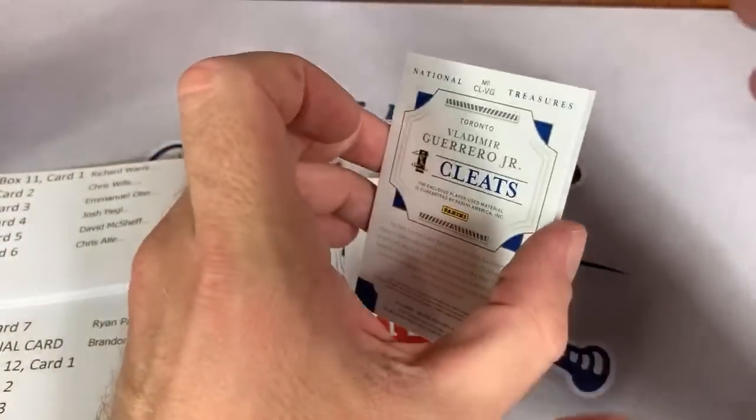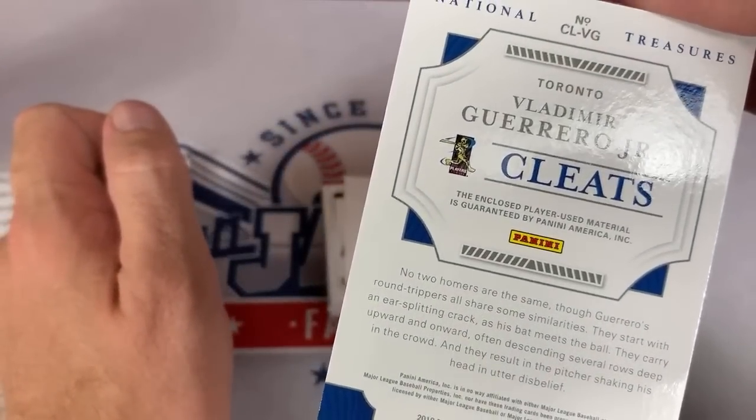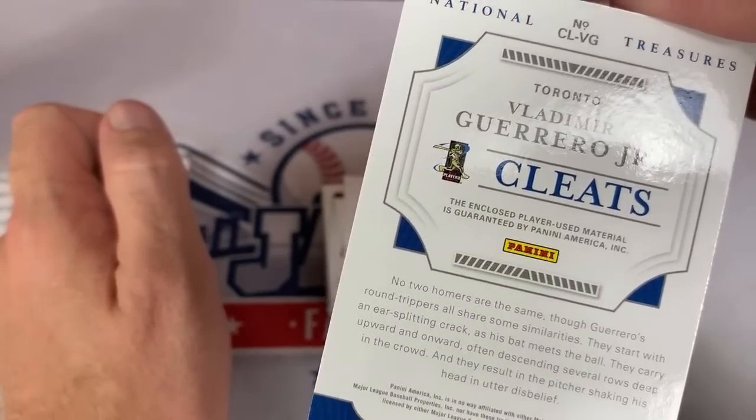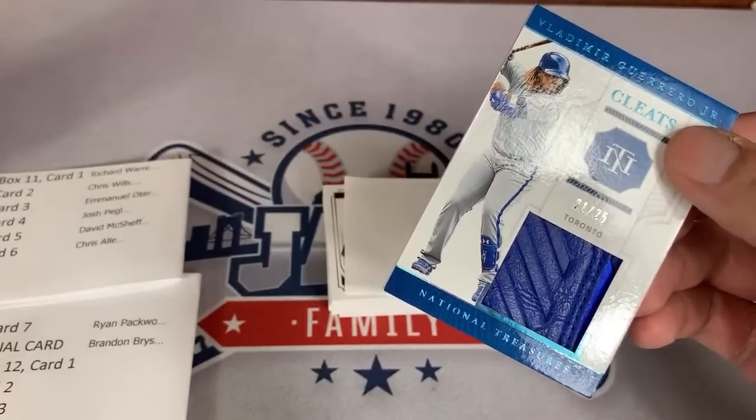You can see it's a pretty thick card. And it's the first one from the cleats relic set that we've pulled tonight. Holy smoking shoe, says Samuel. Very, very cool. Vladdy Jr. Like it a lot. And that one, once again, goes to Josh P.